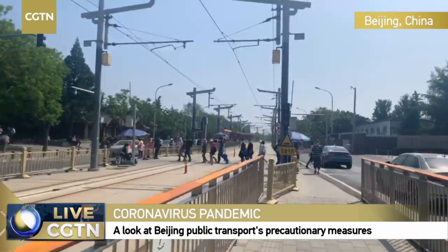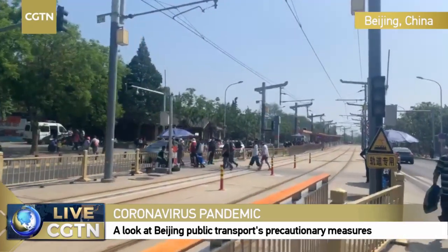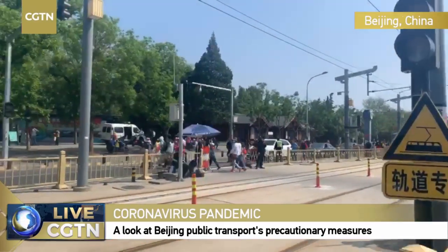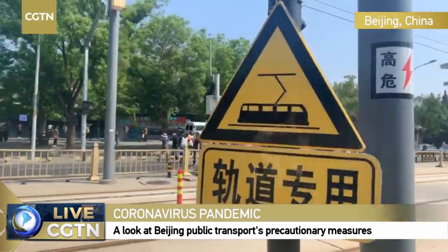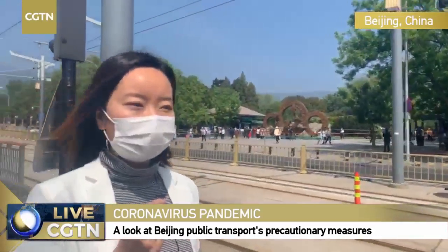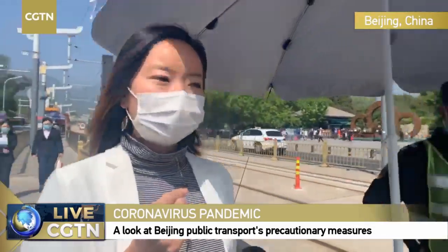So we just did one stop on the Beijing West suburb line, and you can already see that they're using a lot of different measures to make sure that when tram resume normal operation and passenger intake, they're using a lot of different measures.